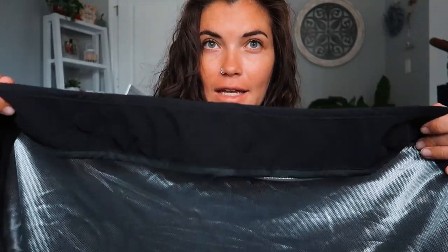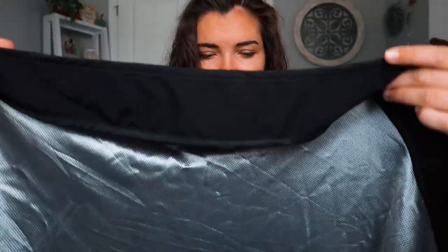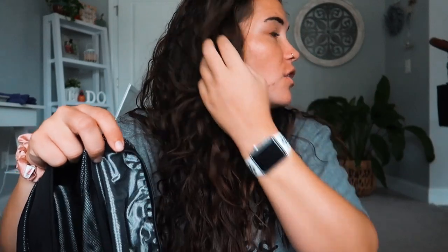So there's like a cover that magnetizes to the little canopy, and then it's a little bit elasticized at the bottom, so it kind of hooks underneath the footrest. And I didn't know it came with that either, honestly. That's a really nice added bonus. So I feel like you might want to use this honestly all the time.